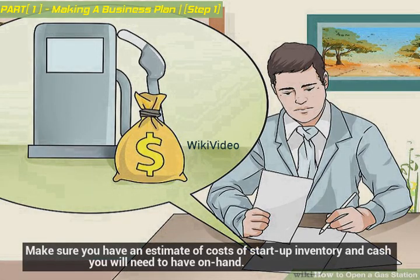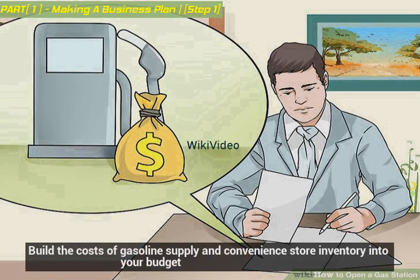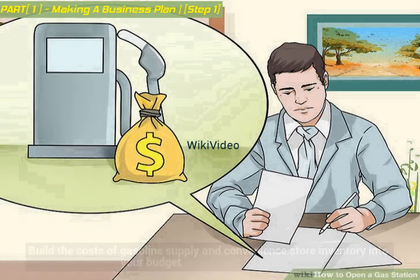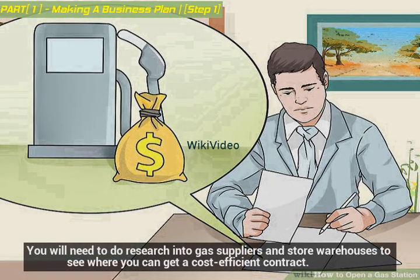Make sure you have an estimate of costs of startup inventory and cash you will need to have on hand. Build the costs of gasoline supply and convenience store inventory into your budget. You will need to do research into gas suppliers and store warehouses to see where you can get a cost-efficient contract.